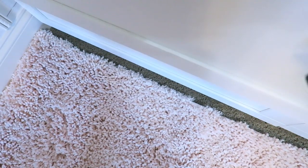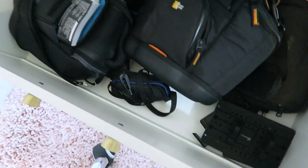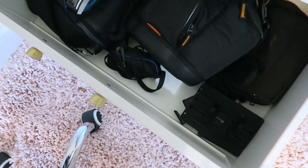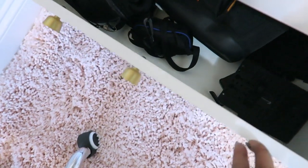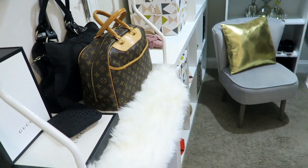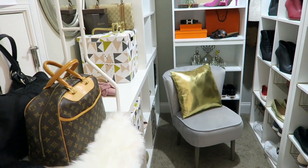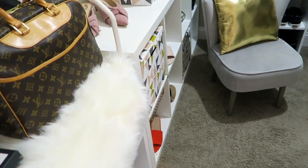And then right below there, I have more camera equipment. Yes, I have a lot of camera equipment, but I just love I can store it away in there nice and neat. I love these little boxes too that we purchased from IKEA. I am able to store so many things in here. Every item has its own little box.